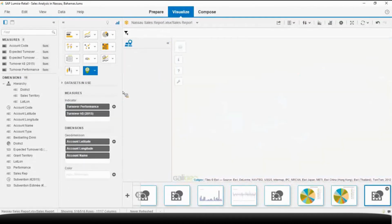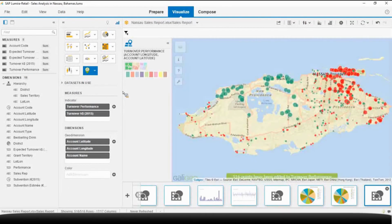And as you can see right now, I have 2 different colors. All the green ones are the accounts where the performance is positive, above 0, and all the red ones are the ones where the performance is negative. So there you have also a good view that on this part of the island, the performance of the accounts is bad. So maybe you could want to go for a deeper analysis on this part of the island.